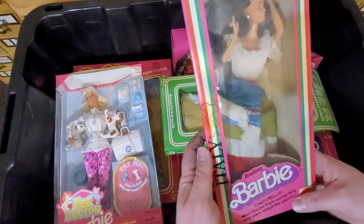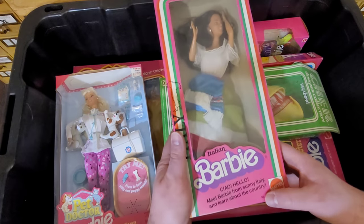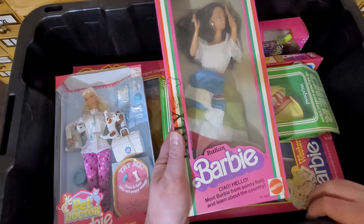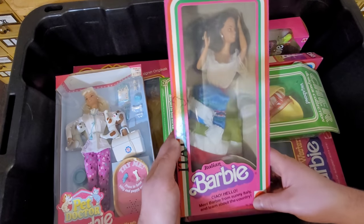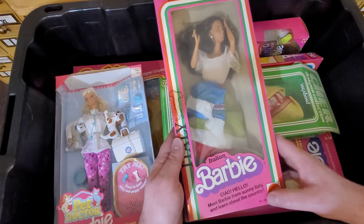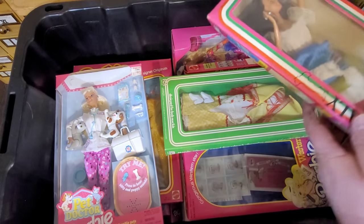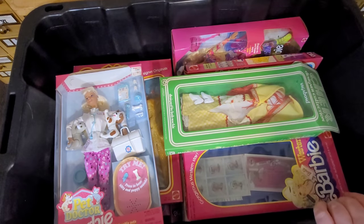We have the Italian Barbie here. So she's a little dusty. I mean, a lot of this stuff's just covered in dust. That little girl's room, for some reason, was super dusty. I don't know why. The entire house was dusty, but comparatively, that room was just, it was crazy how much dust was in there.